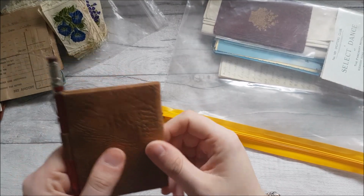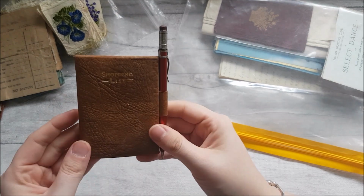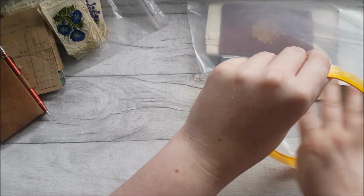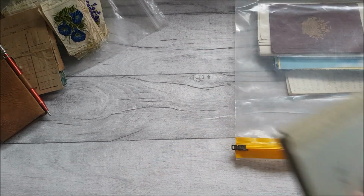And it says British made. It feels like it's leather as well. I just love that. I love those pages that are in there. Now all of this is from the same house.